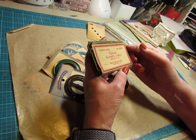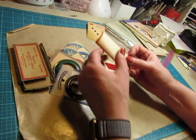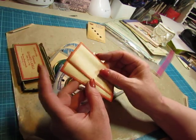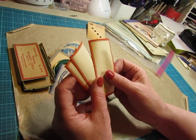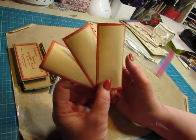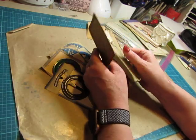This box, I didn't even count to see how many were in it. I just added it to the pile. And there's only 3 labels in it. And I don't know what he charged for it, but I love the old Denison labels. And if you look on eBay for vintage Denison labels, they're very expensive.